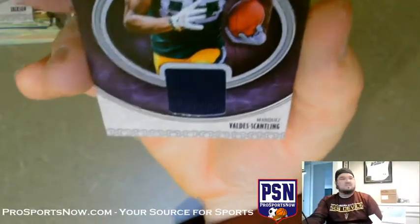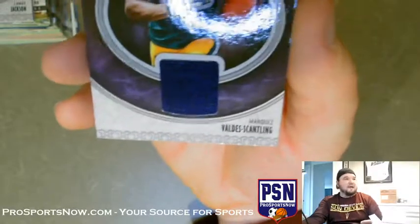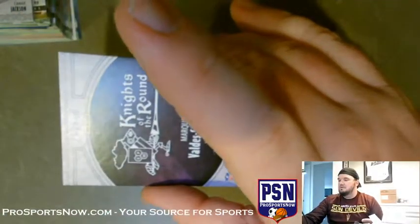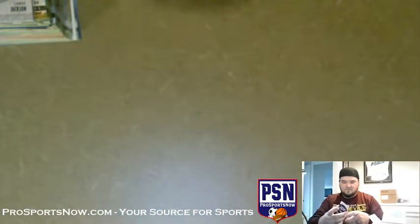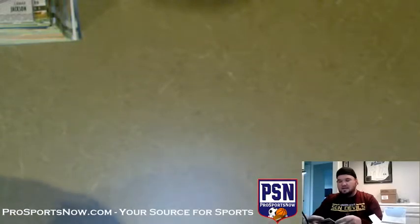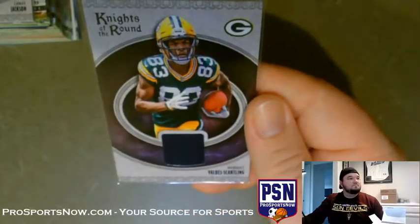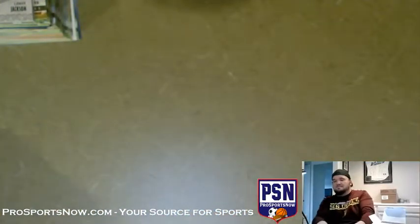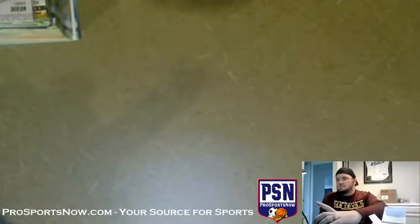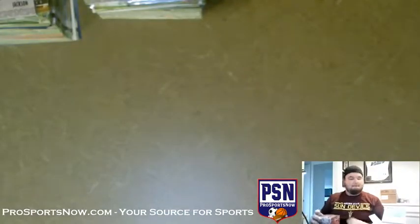If you look at it, it's definitely the navy blue color. It's not the Packer green. There's that one there. Cool game used card. Nice hit for the Packers. So Marquez Valdez-Scantling. Cool one there. And that's box number three. All right, let's go ahead and move on to box number four.